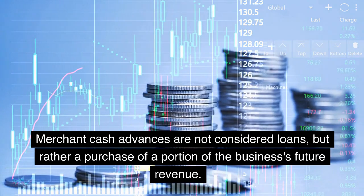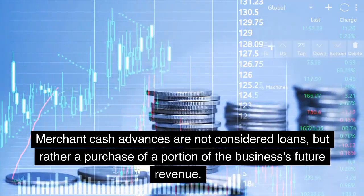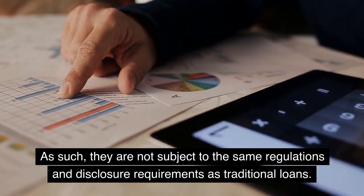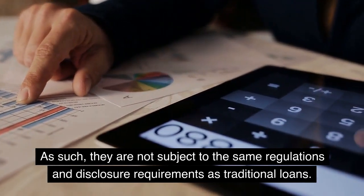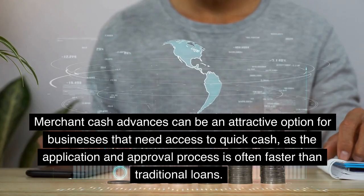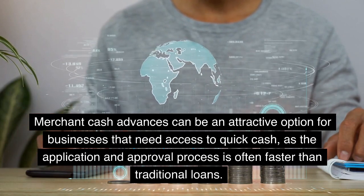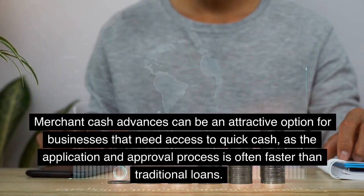Merchant cash advances are not considered loans, but rather a purchase of a portion of the business's future revenue. As such, they are not subject to the same regulations and disclosure requirements as traditional loans. Merchant cash advances can be an attractive option for businesses that need access to quick cash, as the application and approval process is often faster than traditional loans.